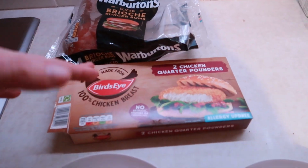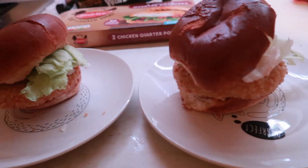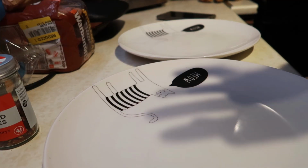Got those a couple of weeks ago in a food shop. They've been in the freezer for ages, so they need to be used. And then I just laid it up with some lettuce and some mayonnaise. So that is our dinner for tonight. Some chicken mayos.